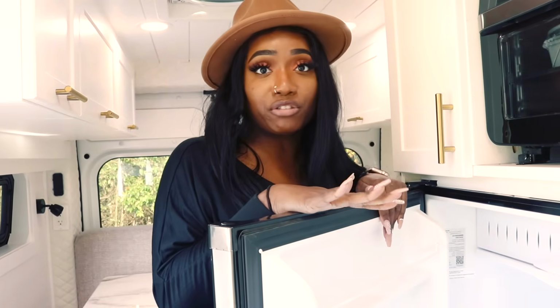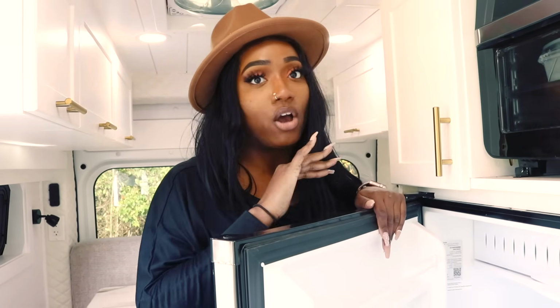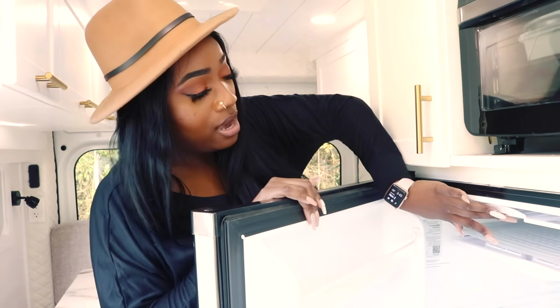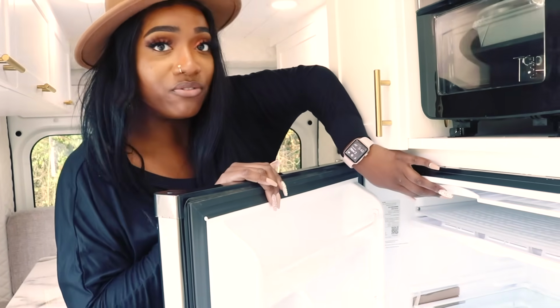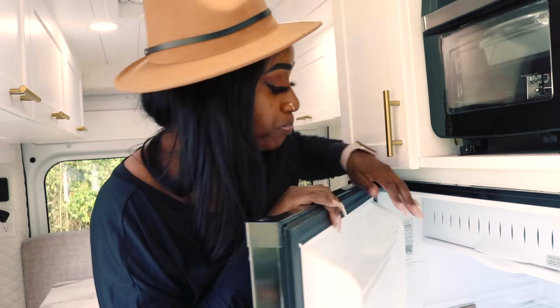This is a pretty big refrigerator, and believe it or not, it is still a 12 volt. So it's not running off of the inverter at all. So that's great. It also has a freezer. I don't think ice cream will fit down there, but at least I get some ice cubes or something.